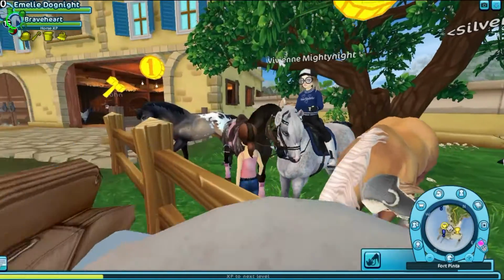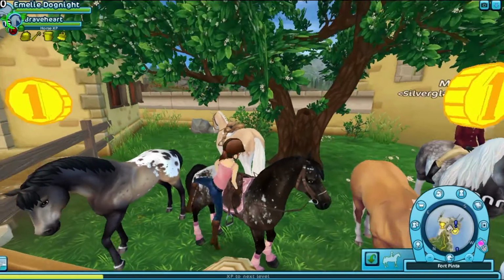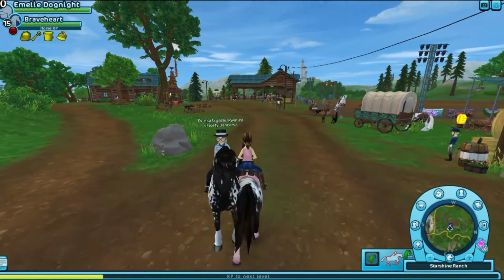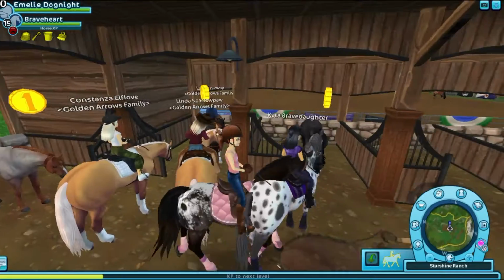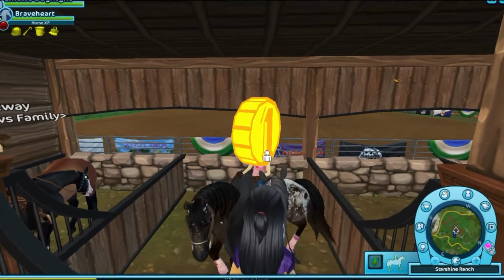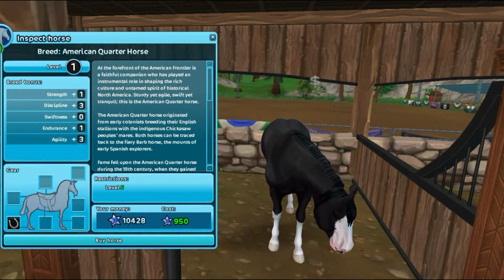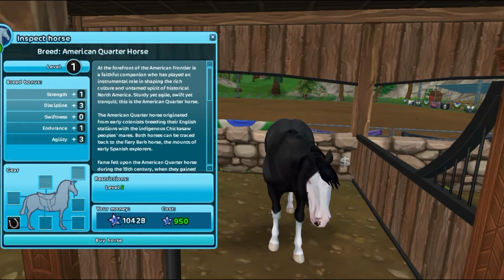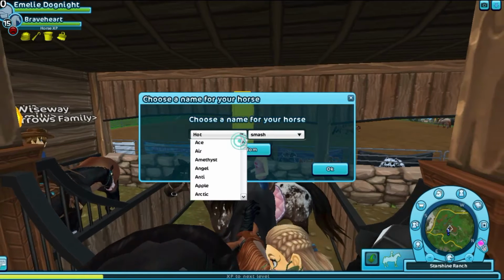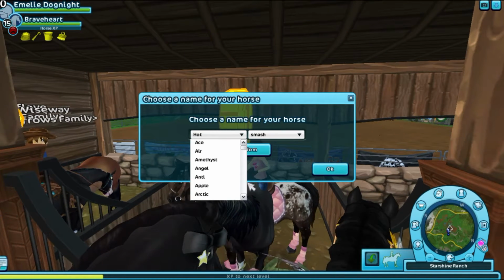So, let's go back to Starshine Ranch because we all know which one to buy. Okie dokie. Here you go. Here's a pretty one. Let me make sure I'm recording. I think I am. Okay. So, this is the one we're going to be buying. So gorgeous. I'm super excited. Let's do this. So I really don't know what I'm going to name it. So let me find a name real quick.